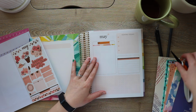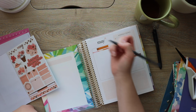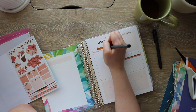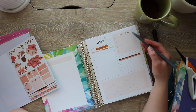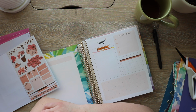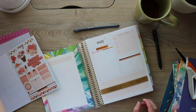Now that I have all of the base stickers down on my page, I'm going to grab my pen and start writing in the different sections. I mentioned here at the top I usually put important dates or important events, but because everything in May is canceled, I probably won't be having any of those. Our honeymoon actually was canceled. Our honeymoon was supposed to be at the end of May, but instead I decided to write memories there just because I'm sure there'll be a few things that come up during the month of May that I would love to remember, so I thought that would be a good space to put those.